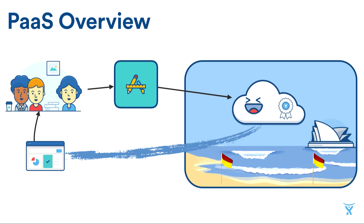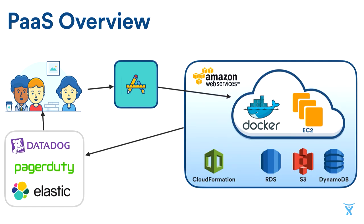So we haven't invented much here. If you peel off the lid and have a look under the covers, we're really just gluing together a number of third-party hosted components, primarily AWS services, and also a number of open source components like Elasticsearch and Docker.